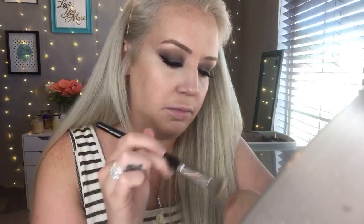The inside looks like this, and these are all cream products. And I'm gonna go in with the E8 Morphe brush. It's kind of domed. I'm gonna go in with the contour color here first. There, a little bit off. I'm gonna go in.